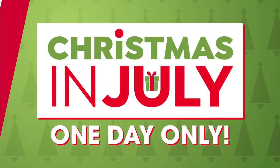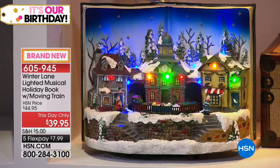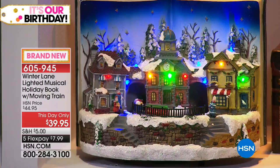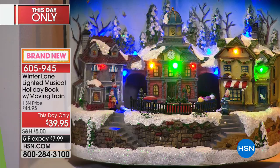This is a lighted musical holiday book with a moving train. So it looks like a book that's opened up, and when you turn it on, the musical train goes in and out, and Alexandra and I were saying that we think that the kids are going to wonder, like, where's the train go? Where's the train go? So you just keep watching. That train's going to come out again. It's one day only. So today, this day only, $39.95. Your flex pay is $7.99 to get home.